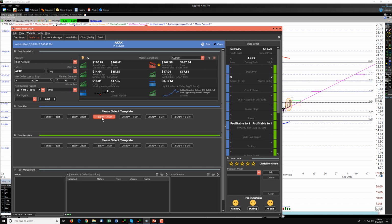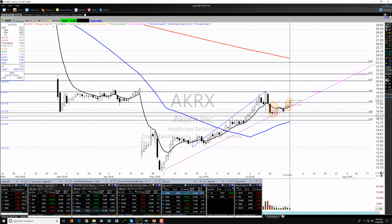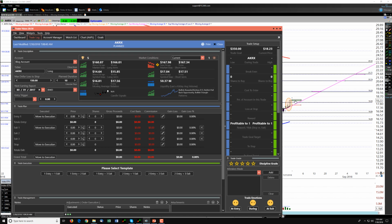This time I'm going to plan this as a 3 exit trade. Let's look at an entry. Friday we closed at 1823 and the high was 1829. Let's just do it as I planned it. Let's call it 1826, with a stop down here about 1765. The first target here at 1934, whatever. A second target here at 2070.